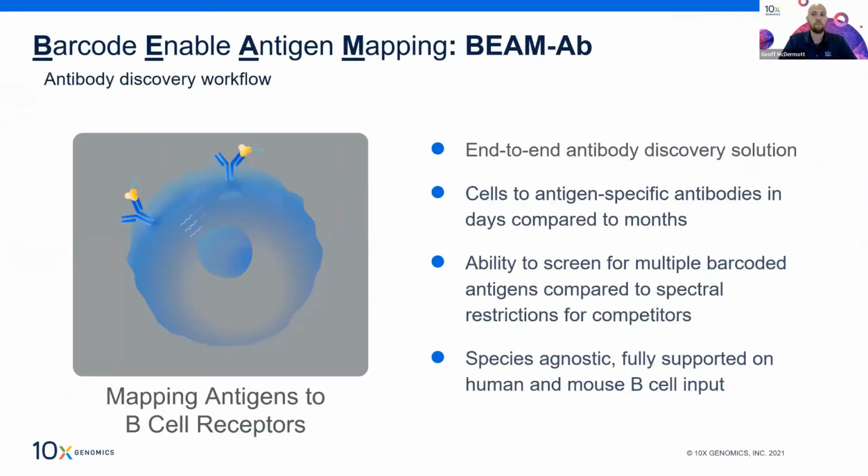So we're extending the capabilities of our single-cell immune profiling kit to enable what we call BEAM, or BEAM-AB in this case, which is a paradigm shift in the way you think about antibody discovery. BEAM stands for barcode-enabled antigen mapping, and put simply, it allows you to map full-length VDJ sequences from B-cell surface receptors to their cognate antigen specificities.